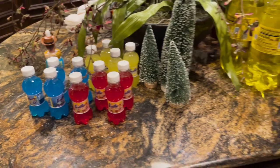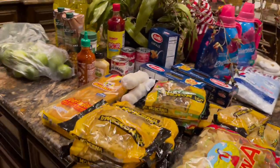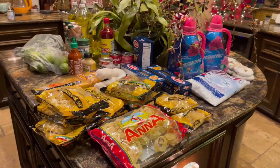And you guys, this is my little Fiesta haul. Let's move to our Walmart haul. That's a huge haul there, and I got some amazing things. Stay tuned, y'all.